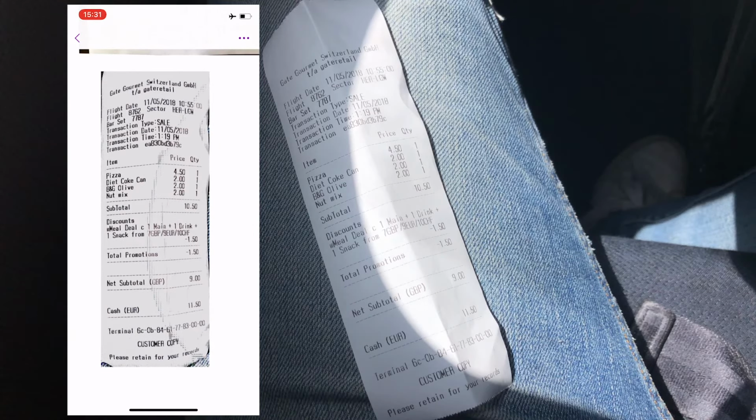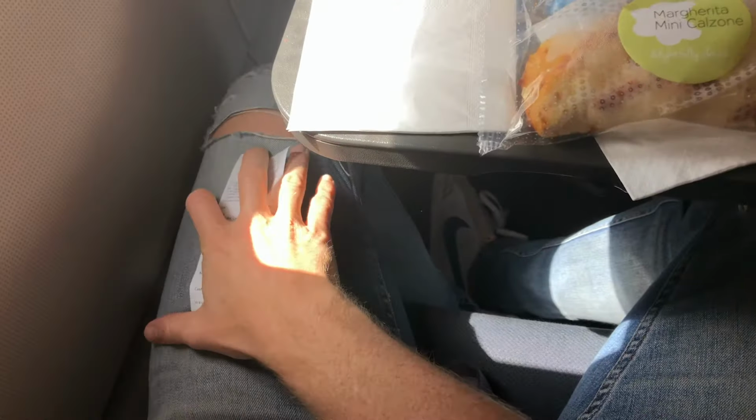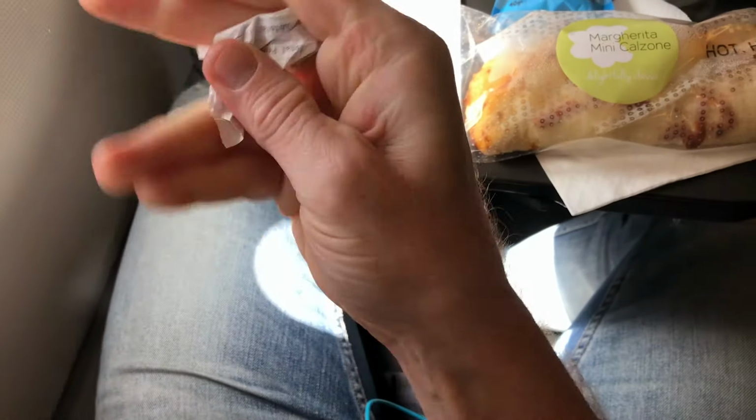In another episode, I'll show you how I process all of this in the safe realm of my quiet desk. But I'm done for now, and I can toss the receipt and go on enjoying my luscious coach seat airplane lunch.